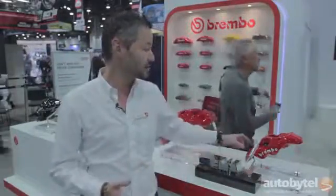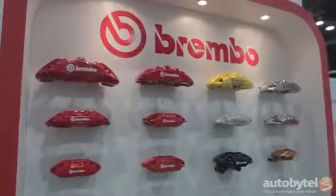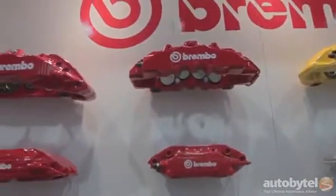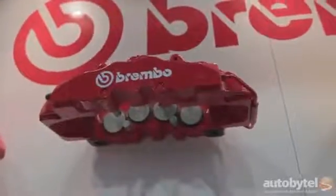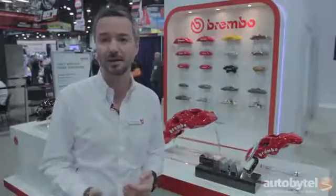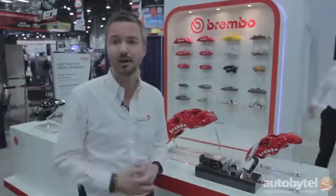They are monoblock calipers. The reason for that is that without having the screws that are connecting the two halves of the caliper, it is resulting stiffer and lighter. And this is the key point of a monoblock caliper. The number of pistons is led by the torque we have to generate on the car. In this case, we have decided for 8-piston 4-pad, because in this way we can distribute better the pressure on the back of the pad, as well as generate a smooth torque on the disc.